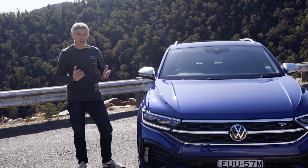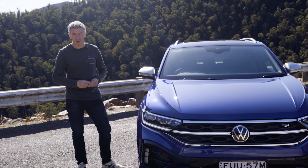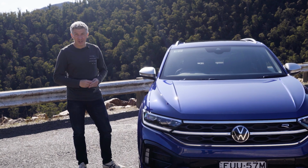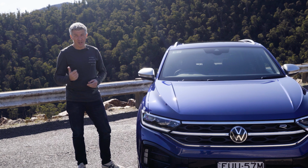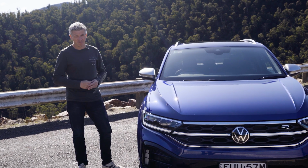So, should you buy a T-Roc R or a Golf R? Well, it's almost a moot discussion, because you either want an SUV or a hatchback. And to be honest, all the T-Roc models are really good fun to drive, but if you want the most enjoyment and you can afford it, yeah, get the T-Roc R.